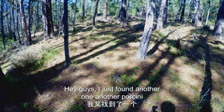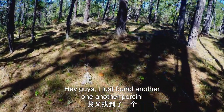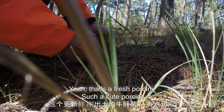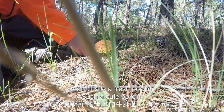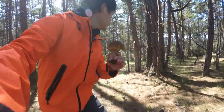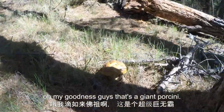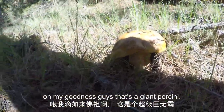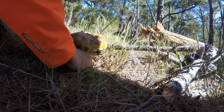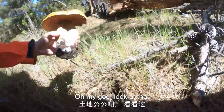Cool. Hey guys. I just found another one. Another porcini. Look at that. Yeah, that's a fresh porcini. Such a cute porcini. Oh my goodness, guys. That's a giant porcini. Holy. Oh my god. Get that.